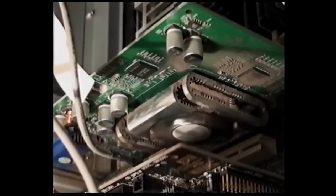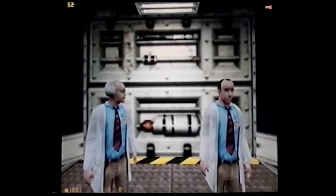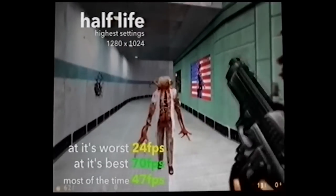And this is where the GeForce 4 graphics processor does not disappoint. We tested it thoroughly with some of the most demanding titles available and were impressed with the results. In the new shooter Half-Life, frame rates were impressive, hitting as high as 70fps and going as low as 24fps at the worst of times.